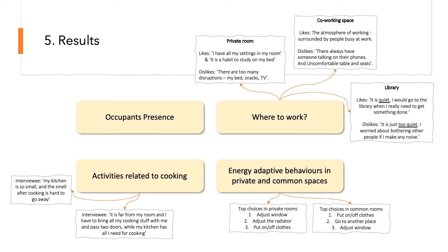When looking at where people work, there are multiple spaces to choose from in the building. People might choose a place or leave a place for the same reason, and due to the differences in the nature of one's work, they have different preferences or requirements regarding noise level, privacy, access to electricity, and so on. And the multiple spaces in co-living could meet their needs in many cases.